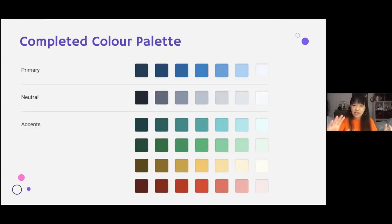So in fact, in a complicated UI website, this is actually a very basic color palette that is used. You have the primaries, the neutrals, and the accents. So you have blue, gray, green, yellow, and red. But actually, there's a huge spectrum of each that needs to be created, because you can't just use one blue for everything. You can't just use one yellow for everything, because it just looks very amateur.